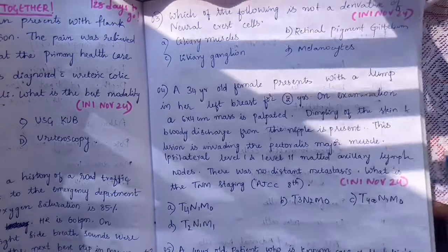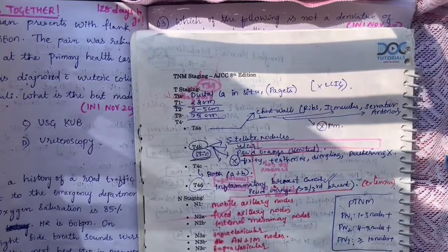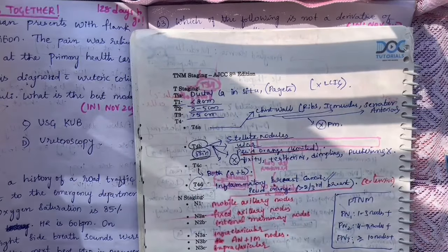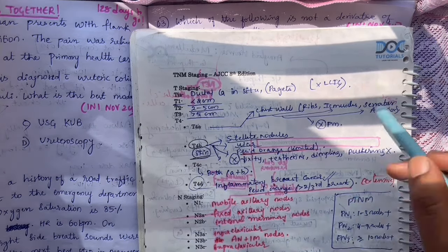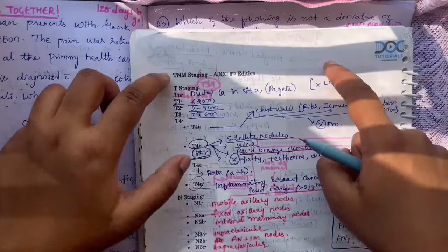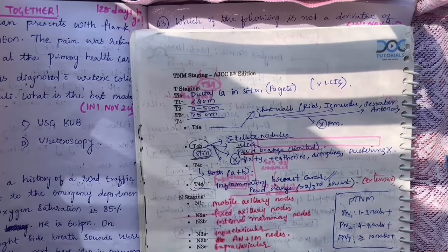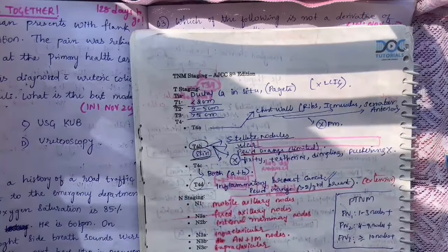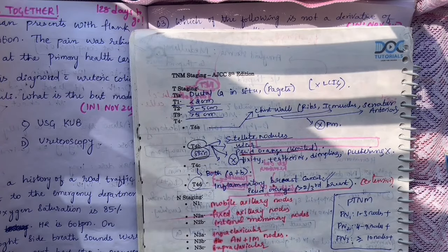So let's revise TNM staging quickly now. I don't want to just read this fast because this is very important. I want you to take a piece of paper or your sticky notes or anything to write this now along with me. Take a break here, pause the video and write this, because this has high chances to come in the exam, because it's already been asked in the INICET 24. It can easily be asked in the NEET 24 or NEET 25 exam also.